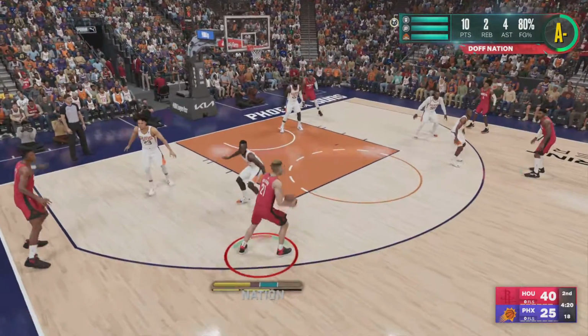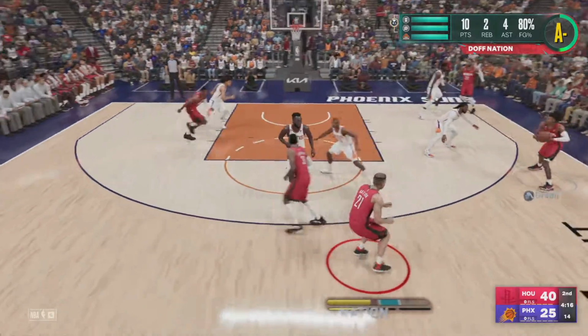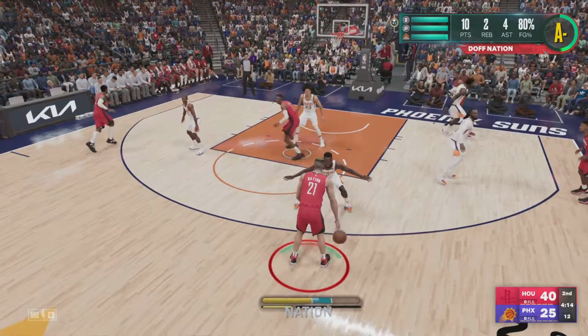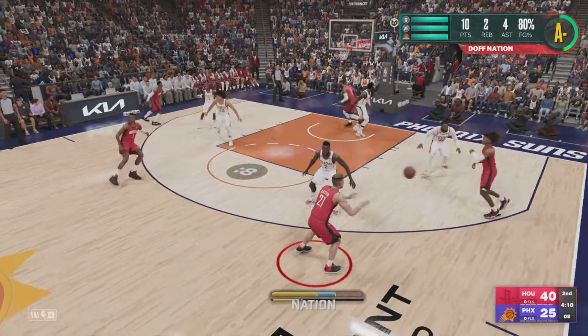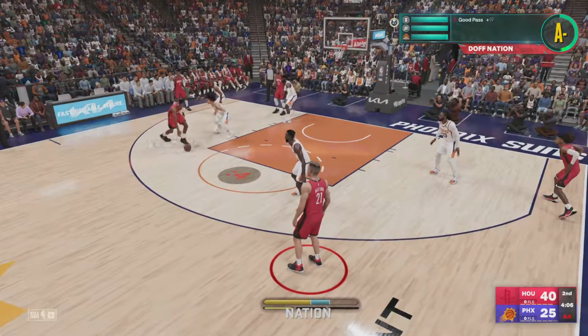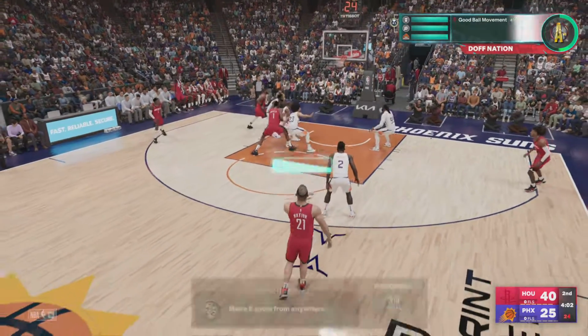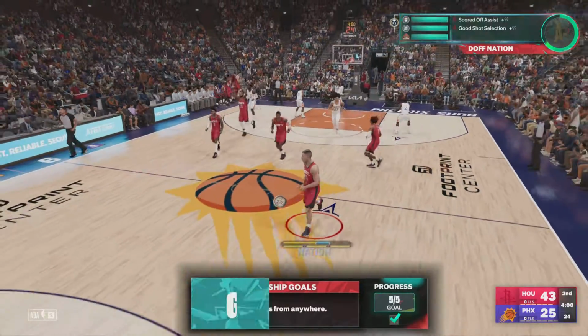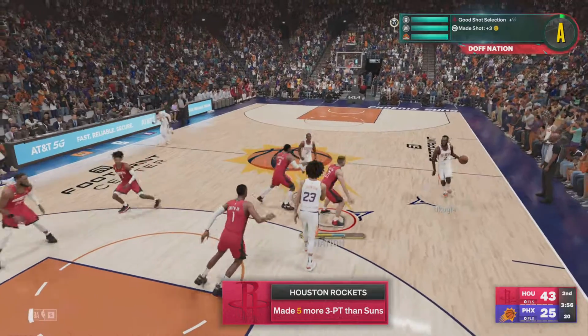Back to Porter. Green. Green. Pass to MP. Back to Green. Six on the shot clock. I was just teasing them.